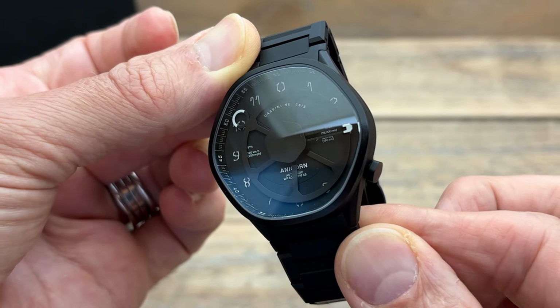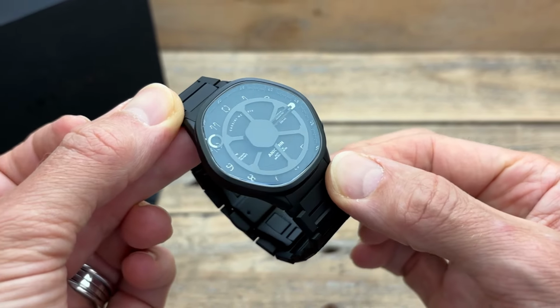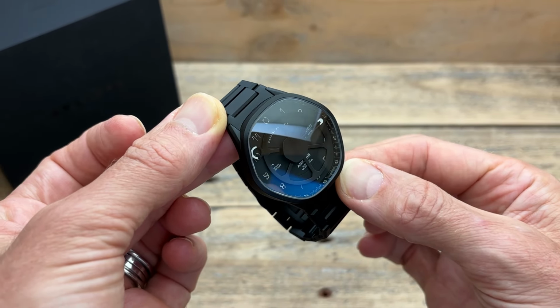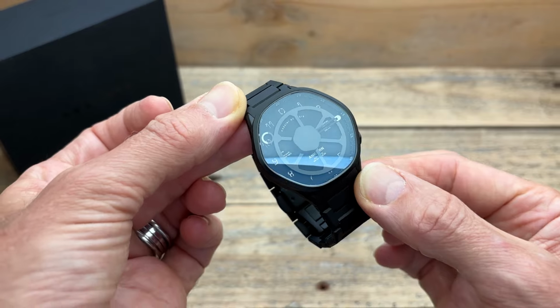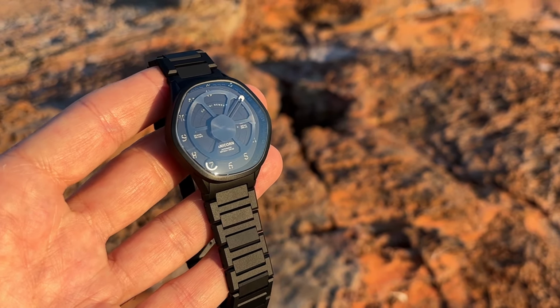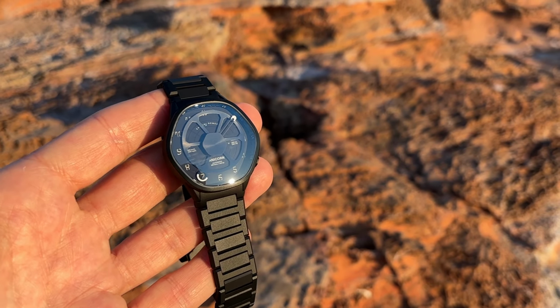Like every single part of this watch is blacked out. The case, the bracelet, the clasp, even the movement has been blacked out, but of course that dial is blacked out, and the hands are pretty much all blacked out too. And that is definitely the first thing that I saw as I picked up this watch. I knew it was an all black watch, but I didn't realize it was an all black watch.